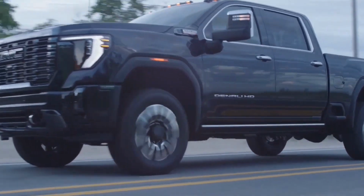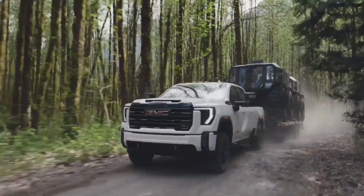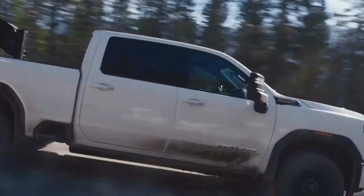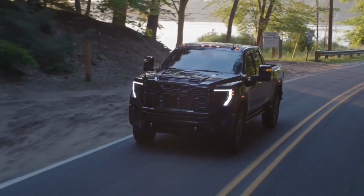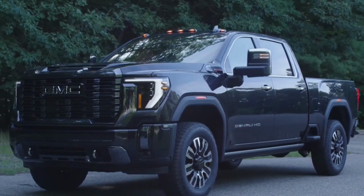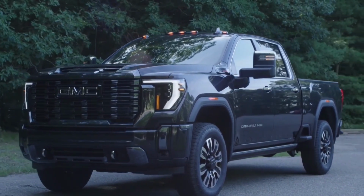Thinking about buying a brawnier truck? Hold up for a few days. The 2025 GMC Sierra HD is right around the corner, and trust me, it's worth the wait. Why settle for less perks when next year's Sierra is bringing home some serious upgrades?